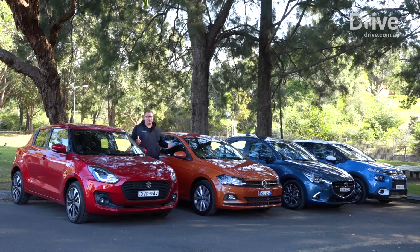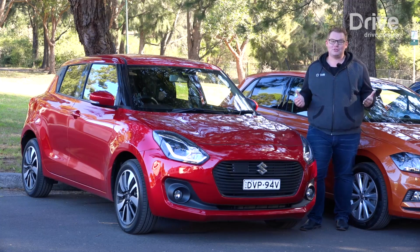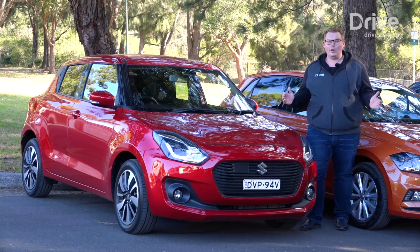These are all impressive cars. In this segment, the Polo's quality and refinement really do shine through. But I have to say, the Swift's driving dynamics and outstanding specifications really make it our winner today.